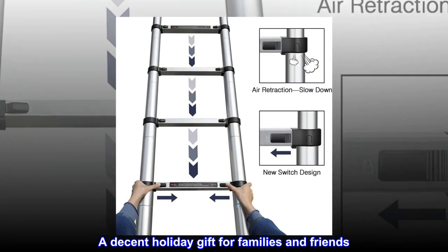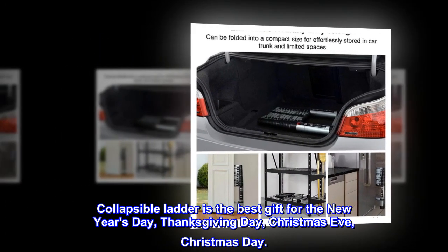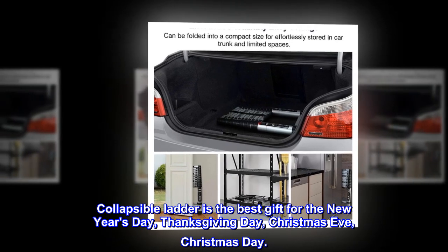A decent holiday gift for families and friends. The collapsible ladder is the best gift for New Year's Day, Thanksgiving Day, Christmas Eve, Christmas Day.